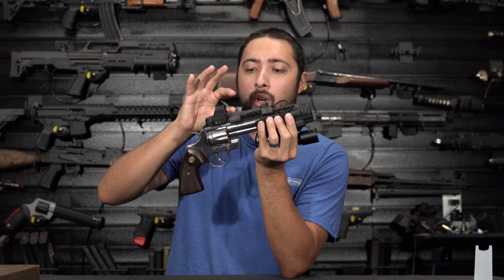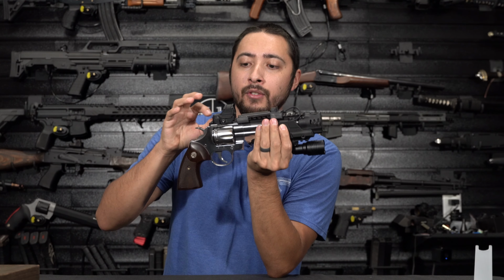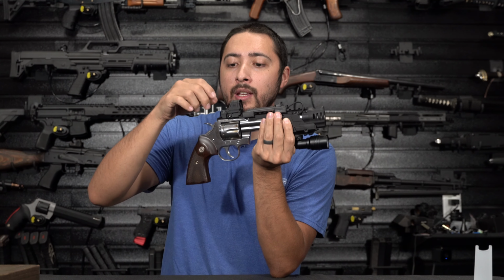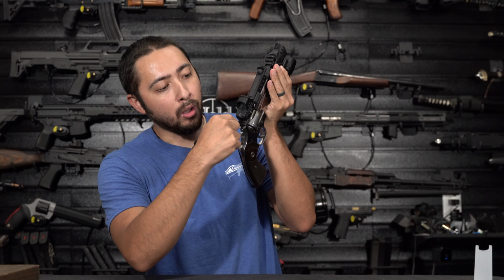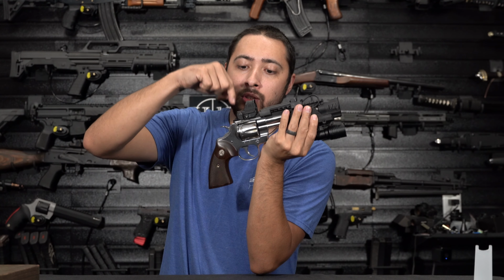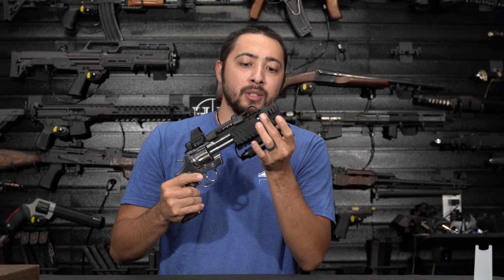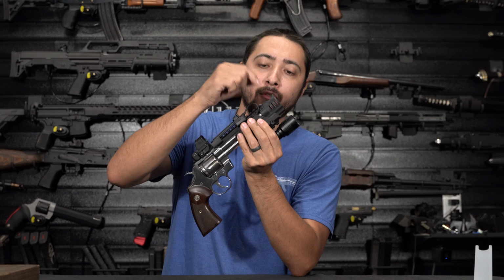The way it installs is you put this top rail on and it takes the place of your front and rear sight. So you take off your rear sight, take off your front sight. This back portion of the 1913 rail has a hole on top where you can screw directly into where your rear sight was. Then on the front here, you put on this compensator and it screws in right in the front where the front sight was.